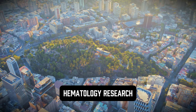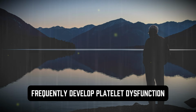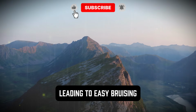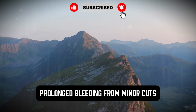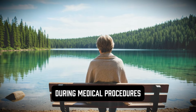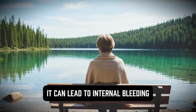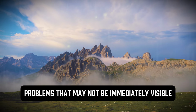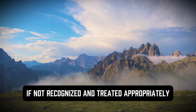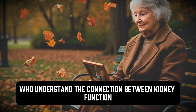According to Mayo Clinic hematology research, patients with chronic kidney disease frequently develop platelet dysfunction that affects their blood's ability to clot properly, leading to easy bruising, prolonged bleeding from minor cuts, and an increased risk of serious bleeding complications during medical procedures or after injuries. This bleeding tendency doesn't just affect your skin. It can lead to internal bleeding problems that may not be immediately visible, but can become life-threatening if not recognized and treated appropriately by medical professionals who understand the connection between kidney function and blood clotting.